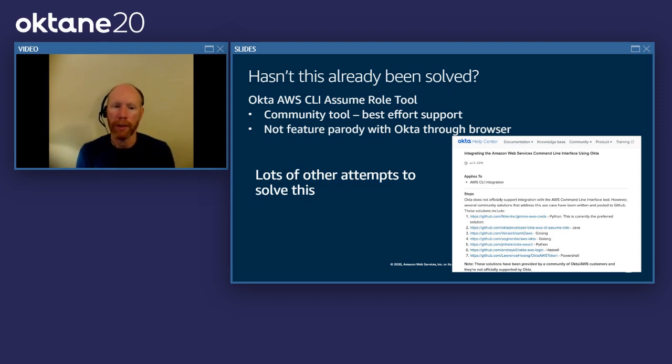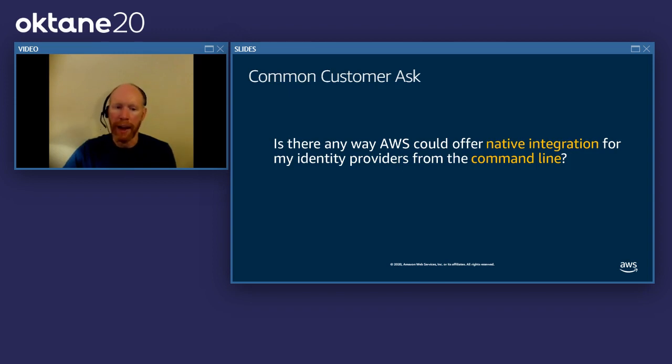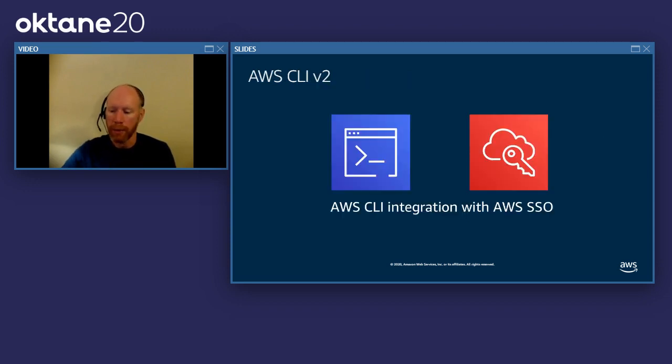So there have been lots of attempts to solve this, but customers have still come back and asked us, is there any way that AWS could offer a more native integration for identity providers from the command line? The open source projects are good and helpful, but they're still not giving them exactly what they need. They want something that is more strongly, directly supported and integrated with AWS, but still allows them to fully use their chosen identity providers. And the answer I can give for that is yes. We have some really cool things that have come out in the last few months that allow us to now give that answer to our customers.